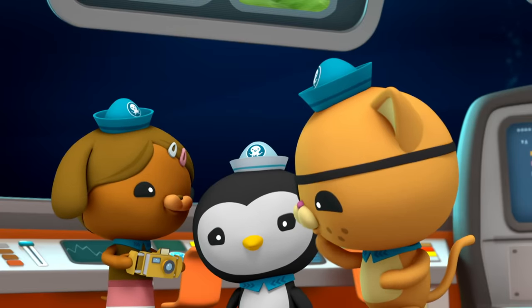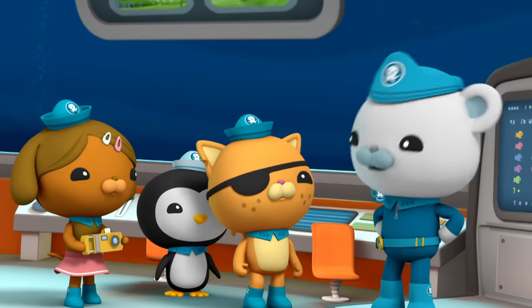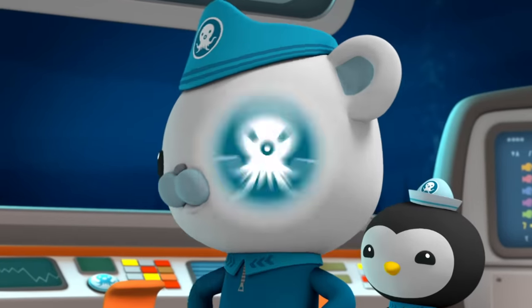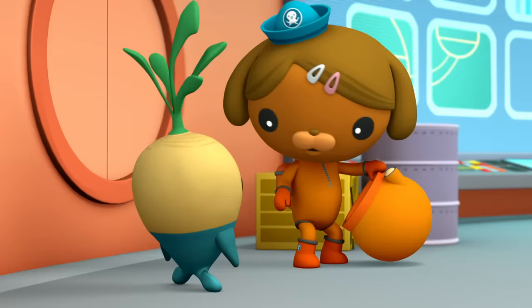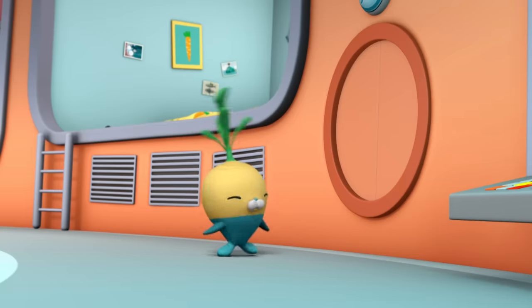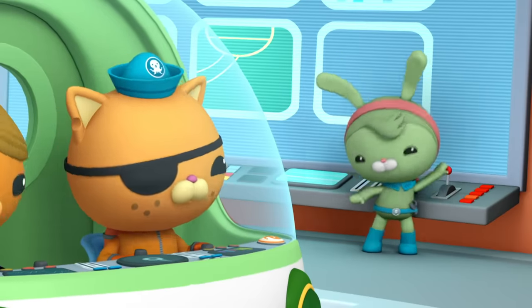It's hard to steer a cup and snap photos at the same time. Make sure you wear your deep sea suits. Aye, Captain. Take the guppy and remember... be careful! Oh! Excuse me. I can't stop now. Sorry. Gotta hurry. Tweak, open the Octohatch. You got it, Kwazii.